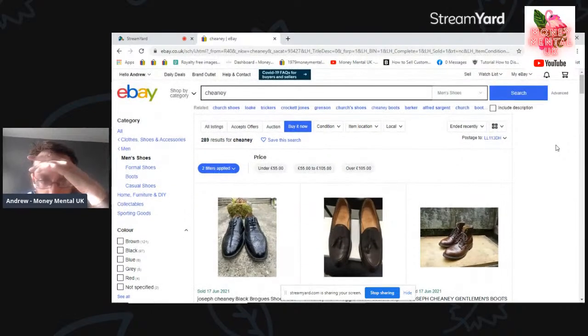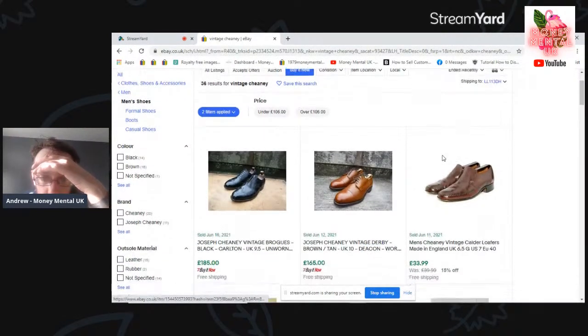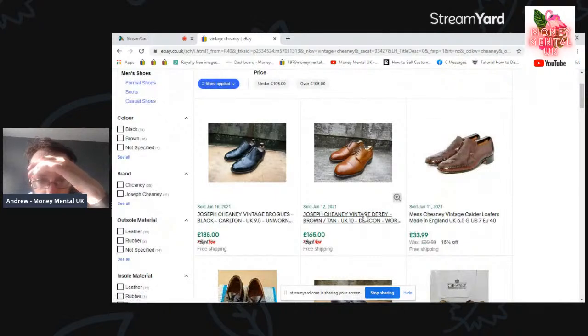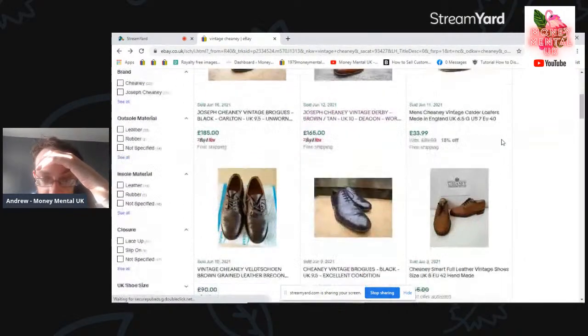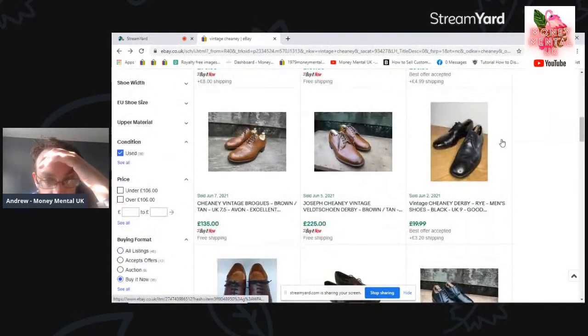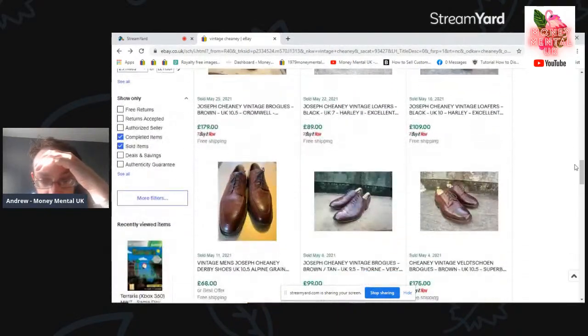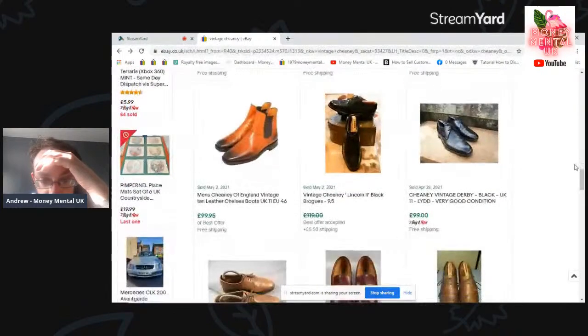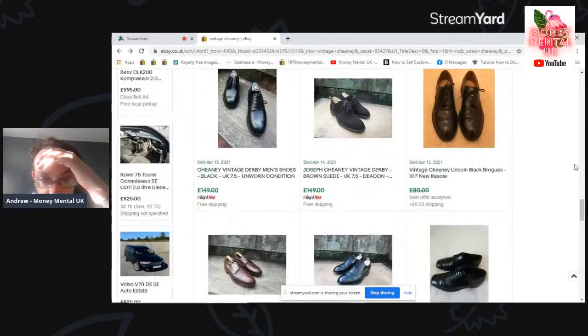Bloody hell, 215 quid. Oh, let's narrow it down a bit. Let's put vintage in. 36 results. Jesus Christ. Whoa, hey, 165 quid. Warm ones. Okay. Let's not get too overexcited then. Mine definitely not warm ones. What have we got here? Whoa, 135 quid. Jesus Christ, 325 quid. What the hell? 175 quid. Oh my God. 25 quid. Jesus Christ.